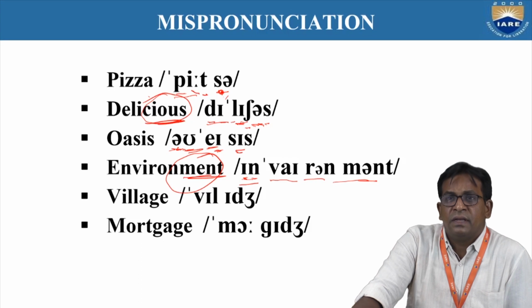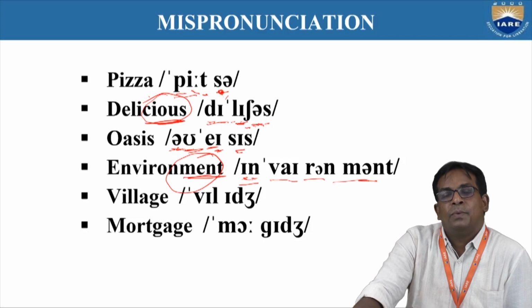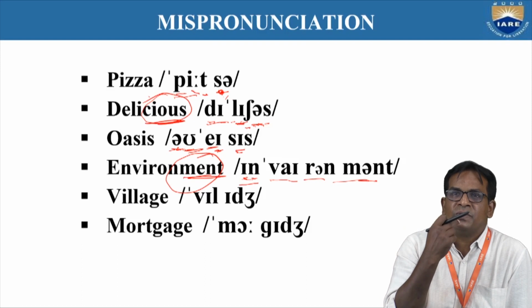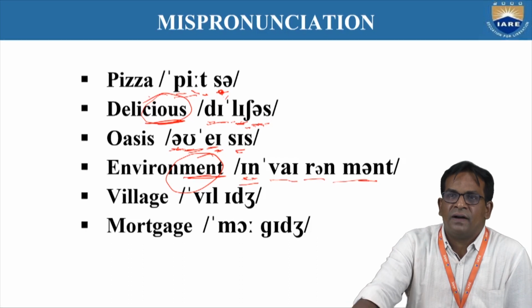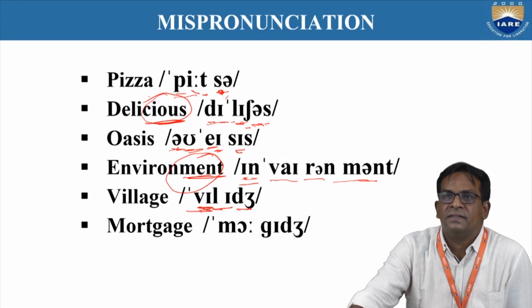And come to that fifth one, village. It's a very common word. Where did you go yesterday? I went to my village. This is the Va sound. Already we discussed Va. When you produce that sound, your upper teeth should touch your lower lip. Va. Okay? See this one? Va sound. E sound, La sound. Sorry, this is V, this is Li, this is J.